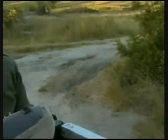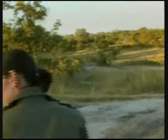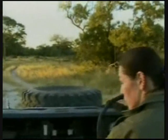But what we've noticed here is we could see where a group of banded mongoose seem to have moved through the area and probably foraging, doing what they do best. But if we see any more interesting tracks, we'll have a look and see what we can pick up as well.